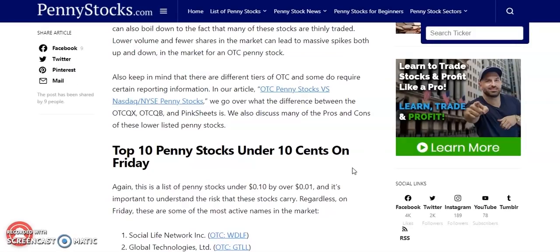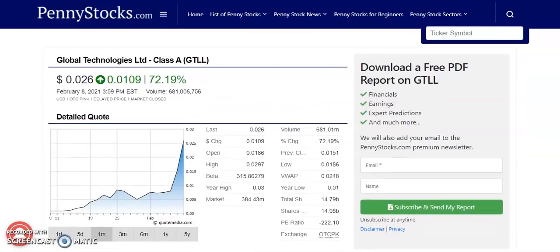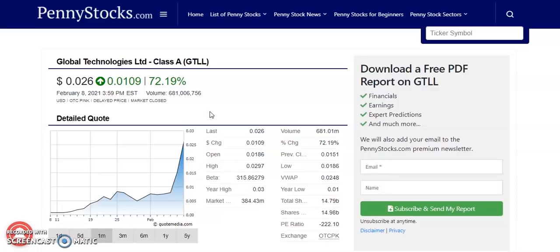Second penny stock trading under 10 cents on this list is going to be Global Technologies Ltd, ticker symbol GTLL. So this one right here is trading just around the same price as the previous one at just about 2.5 cents per share. This one was up about 72.19% on Monday. The volume on this one was around 681.01 million. So a little bit less than 1 billion.